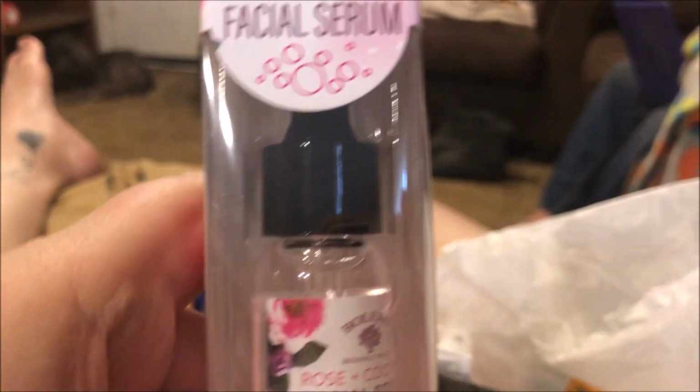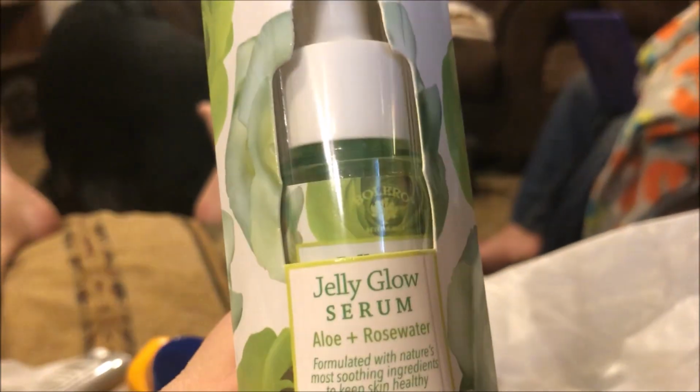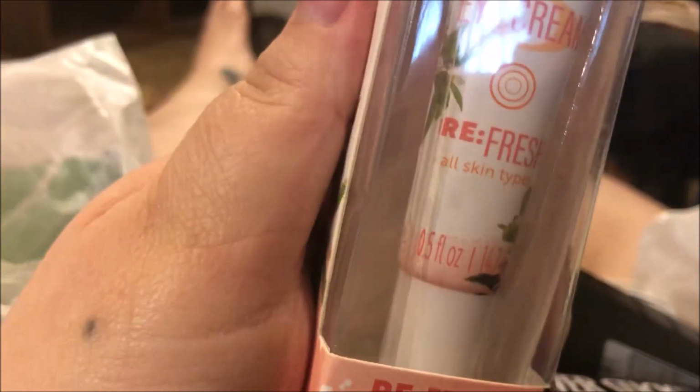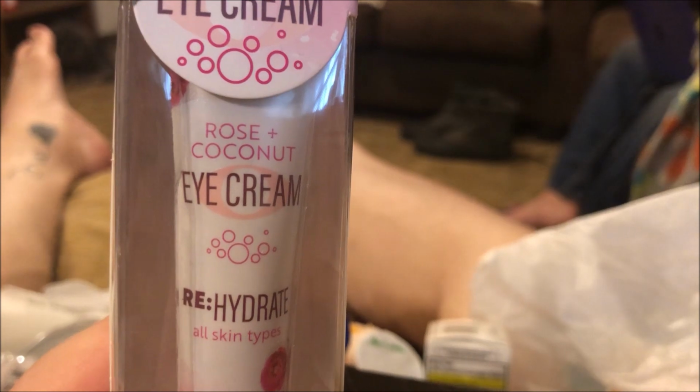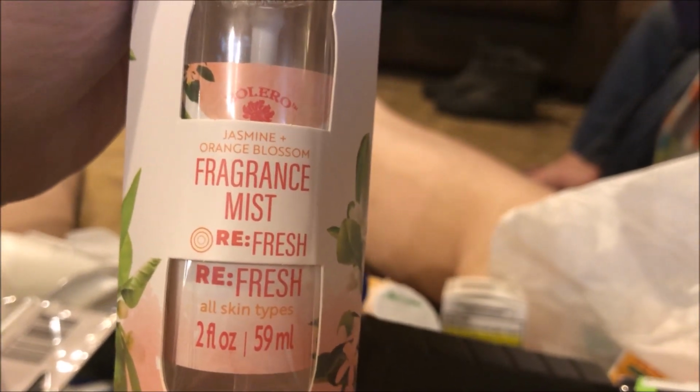The Bolero Rose and Coconut Facial Serum. The Deep Pore Charcoal Facial Cleanser. The Bolero Jelly Glow Serum with Aloe and Rose Water. The Jasmine and Orange Blossom Eye Cream. The Rose and Coconut Fragrance Mist Rehydrate. It's for all skin types. The Rose and Coconut Eye Cream. The Jasmine and Orange Blossom Fragrance Mist.